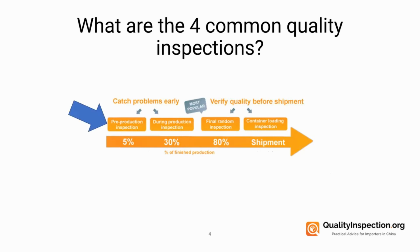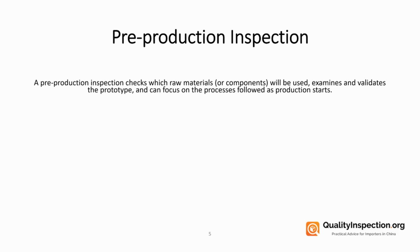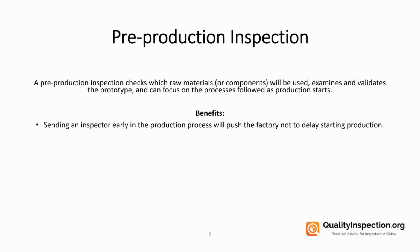Let's kick off by looking at the first inspection then, and that's the pre-production inspection. So what is it? Well, the pre-production inspection checks which raw materials or components will be used in your products, and it also examines and validates your prototype. Additionally, it can also focus on the processes followed as production starts to make sure that your supplier is doing the right thing. So let's break down the benefits.